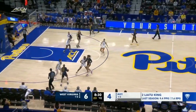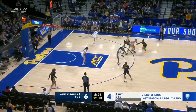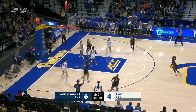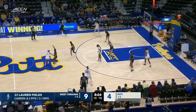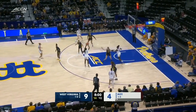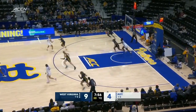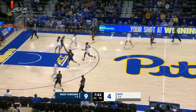King and Rappalucci already on the offensive glass. That'll be something that the Panthers will look to attack on both offensive and defensive glass tonight. A deep shot from Fields. It's up, it's good. And West Virginia has taken a strong lead here to start. She picks up her dribble, finds King. King with an elbow shot. It's up, no good. Quinterly with the rebound. As the Mountaineers look to continue to push here.